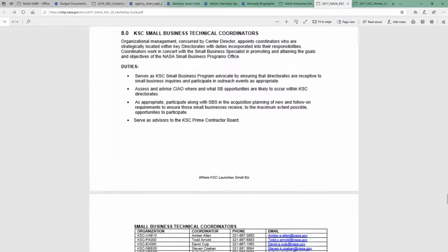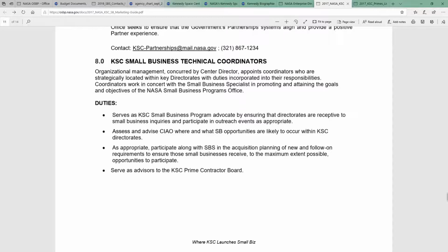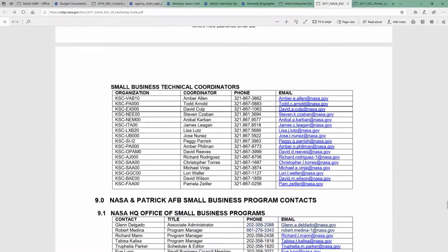Let me just scroll in here a little bit for you. Their job is kind of liaison between the small business office and the program office with an assist to industry, right? So as their time permits, they can talk to the industry, but they certainly know what's going on in the program offices. And so here you can see which organization. It's by number, not name, so you have to do a little research. But here's their name, number, and email.